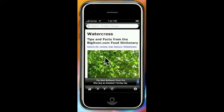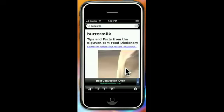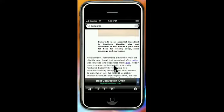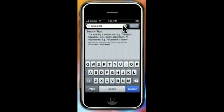Here's a little bit of info on watercress, for instance, just an example of the info that we've got in the food glossary. I could look up anything, buttermilk. Here's an article on buttermilk. It actually has things like substitution tips if a recipe that you're making needs buttermilk.